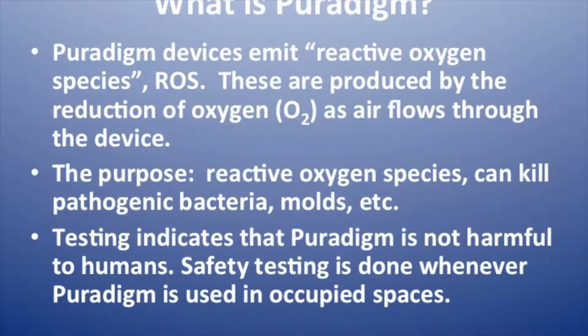So the reason that we're doing it here is it turns out that these things have sufficient energy that when they hit certain bacteria, they can kill them, which is really handy if you want to kill bacteria. The testing that has been done to date indicates that it's not harmful to humans, and there's really not much point in testing further other than maybe dosage-related testing if you wanted to put a huge one in someplace, but nobody's going to do that. They basically come in this size and up to maybe twice that.